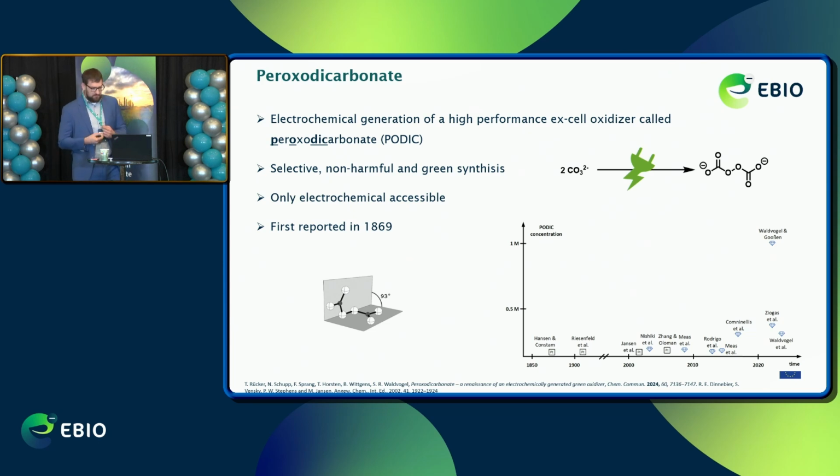And this is already known for a long time, but there was not a lot of improvement for a long time. You can see on the graph here that it started with platinum electrodes, and after 2000 BDD electrodes, so boron-doped diamond, were introduced, and after that there are way more publications, and also the concentration of the product increased, even up to 1 mole per liter. This is where it's getting interesting, because by changing the concentration of these oxidizers, we are also able to get some new reactivities out of it.